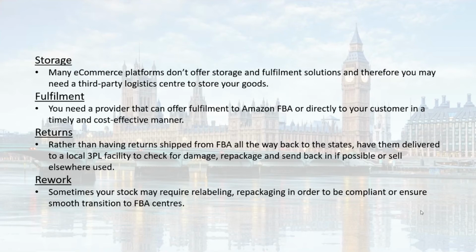But look, let's just touch on a few of those. So first thing, you're going to need storage. You're going to need some buffer stock potentially, so you're going to need to find somewhere to make that happen. Fulfillment. You're going to need to be able to fulfill either for eBay or other marketplaces or from your website. If you're choosing to sell via your own website, Shopify or one of those other platforms, you're going to need somewhere to fulfill those products. Seller Fulfilled Prime comes in perfectly here.